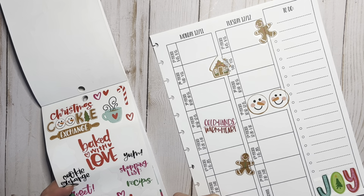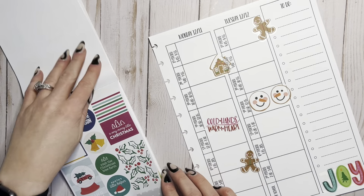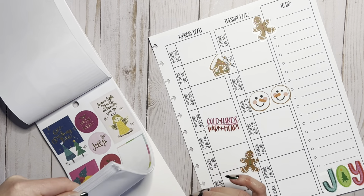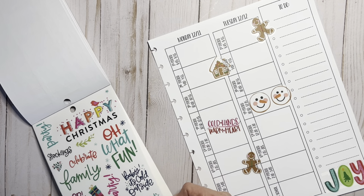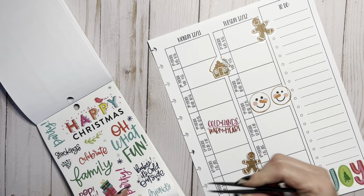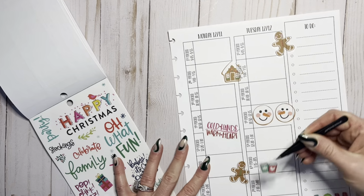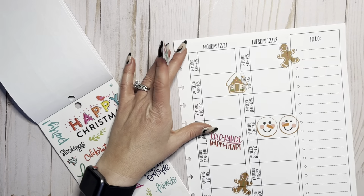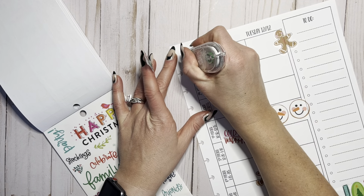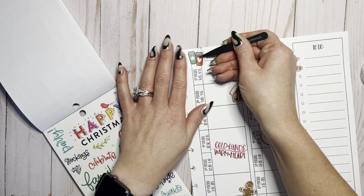All right, let's see if there's anything else. I don't want it to be too busy, but also I don't want it to not be busy, you know? Like, why not? Why the freak not? I'm going to add this cute coffee. Where am I going to add it? Maybe for Coffee Monday? Put it up here, maybe. Cute. Okay.